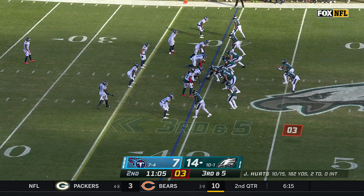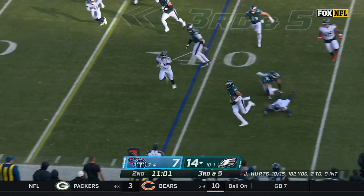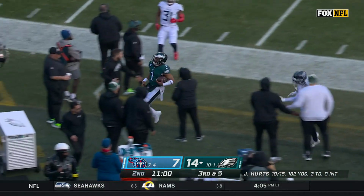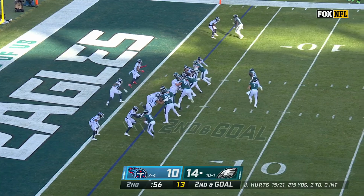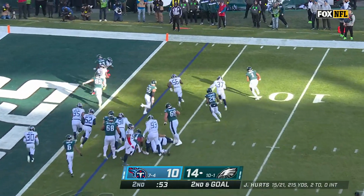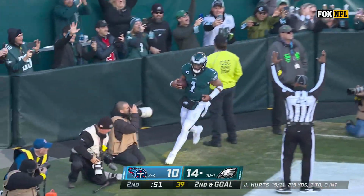Third down and 5 for Philadelphia. Hurts design run. Gets out to his left and looking for the first down marker, and he's right around it. Second and goal. Design run again to the outside. Hurts trying to get there, and he's in for the touchdown.